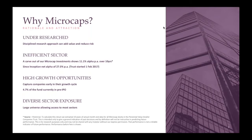So that under-researched nature of the market still exists today. In fact, it's a couple of things that mean it's probably a better opportunity today. There's less brokers covering stocks. So Goldman Sachs put out some data, and there was 14,000 estimates in the market, and that number's dropped to 1,000 estimates. And despite that, there's almost 2,000 companies listed that meet the definition of microcaps. So we've got a very big universe that's getting less coverage from the brokers, so becoming more inefficient, and that's how we make money for our investors. So it's an inefficient sector.